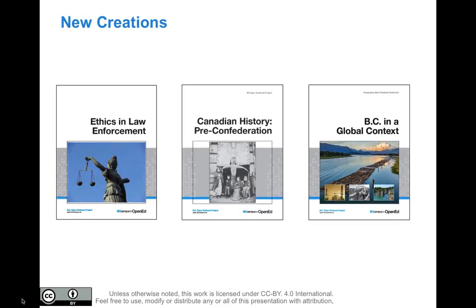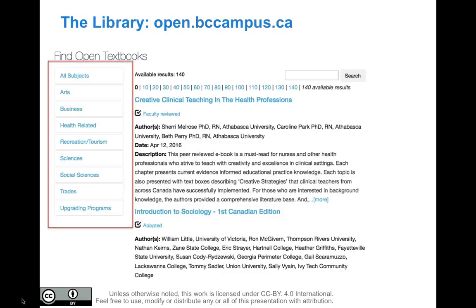So what we also realized is that there were some books that were required for first and second year subject areas that did meet the needs of being in the top 40 area, but there weren't open textbooks available. And so we started doing creations. Three of those creations, and we've done many more, were ethics and law enforcement, Canadian history, where we've done pre-Confederation and post-Confederation, and then BC in a global context, which is a regional geography book.